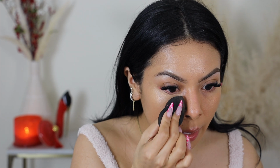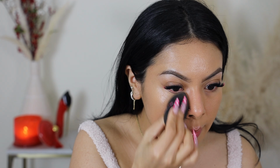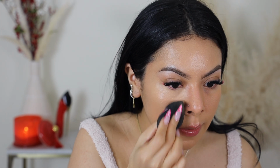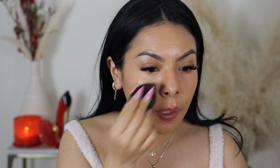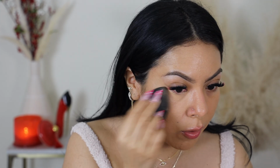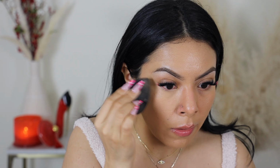Ooh, I like the fact that it blends immediately out because it's such a lightweight consistency. I also like the fact that this shade isn't too light. It's like the perfect highlight effect where it still looks natural if I don't want it to look too highlighted. It's not looking dry, it's not clinging onto certain areas on the under eyes, which some concealers tend to do on me. So now, as always, I have to go in and set.